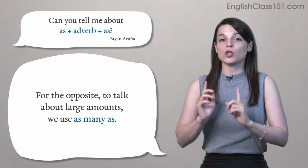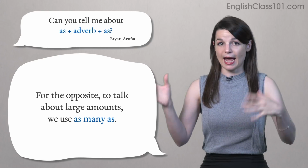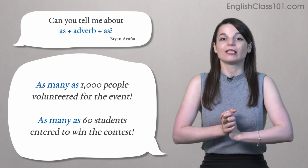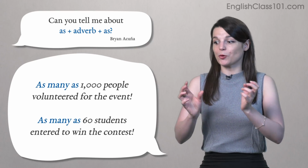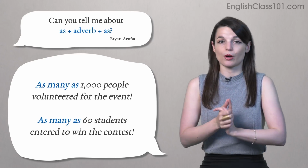On the other hand, when you want to talk about large amounts of things, you can use as many as to do that. So for example, as many as 1,000 people volunteered for the event, or as many as 60 students entered to win the contest. So that emphasizes that a large amount, or perhaps more of something than expected, happened or occurred.